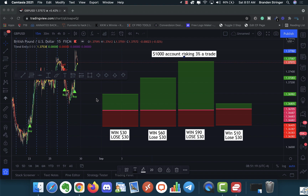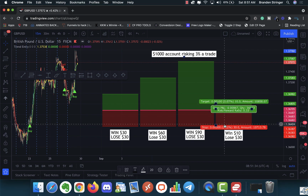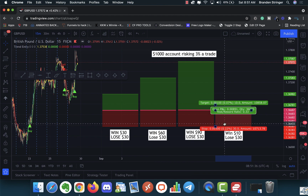Now, some people's risk is 2-to-1, meaning they're risking, for example, 30 pips to gain 20 pips. Or, for example, in this one, this is risking 30 pips to gain 10 pips. So that's risking a 3-to-1 versus a 1-to-3. This is not what you guys do.